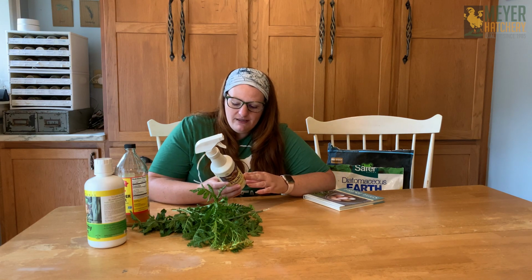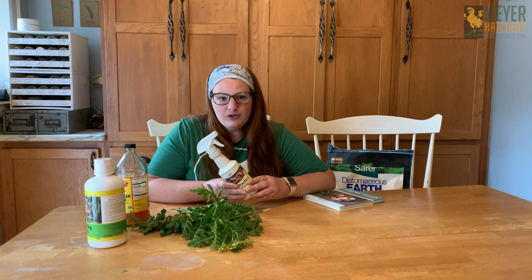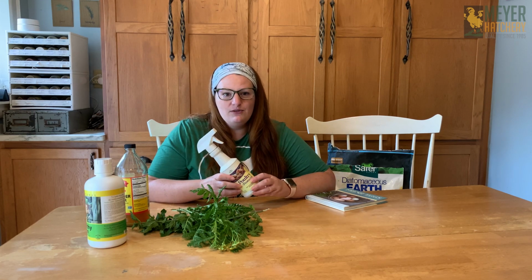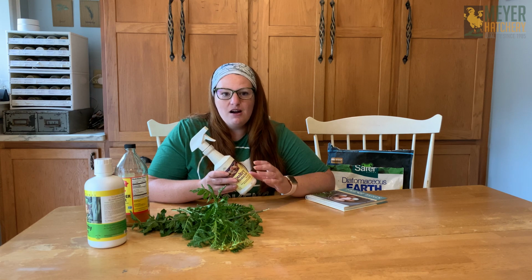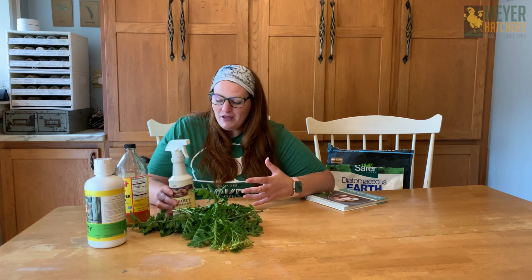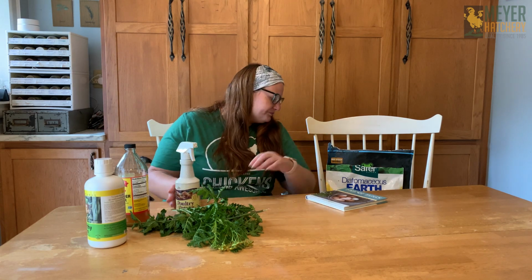I like to use this as kind of a spot treatment. So when I am not having an outbreak of any kind, this is a great preventative to use just to make sure that you are looking at your birds, making sure that not just one of them is getting touched, that you're looking at all of them to make sure there's not a problem. And Poultry Protector is a good one to spray and go.